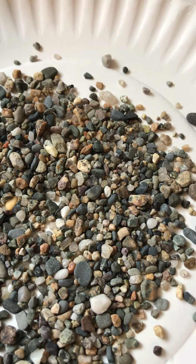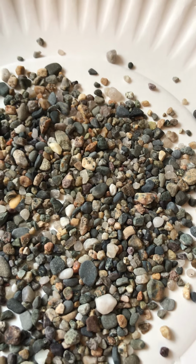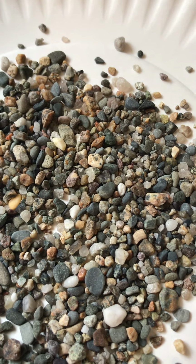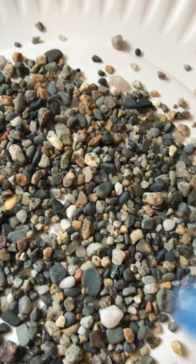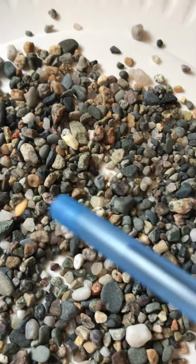Today is September 15th, 2021, and we are going to talk grit. Below are a bunch of stones taken from Open Ocean Beach, not too far from my house. They're tiny, they're round, actually the perfect grit.